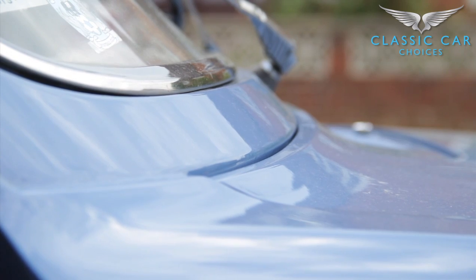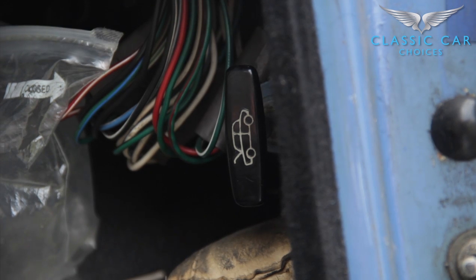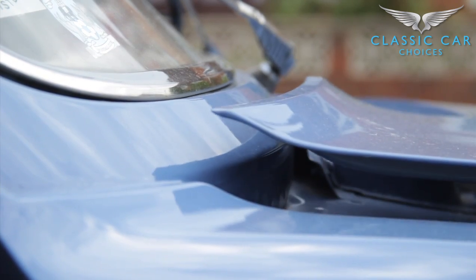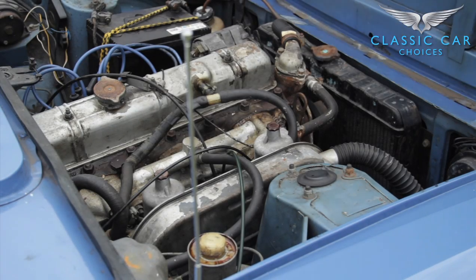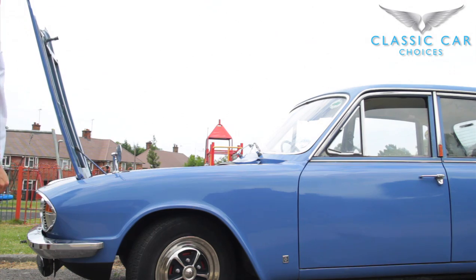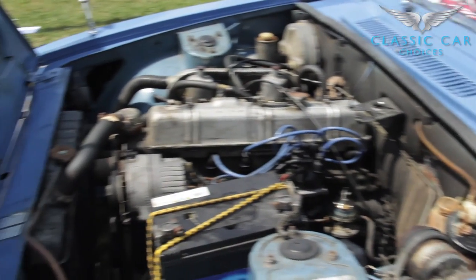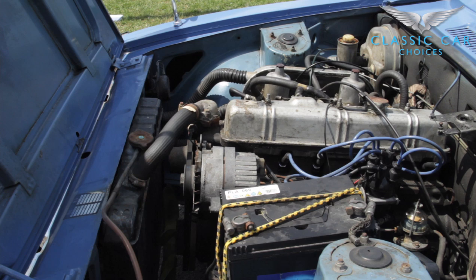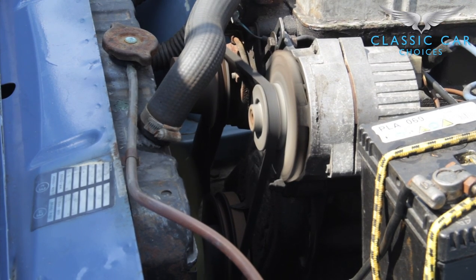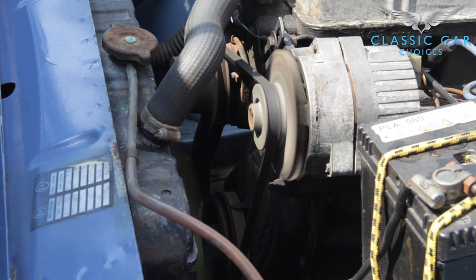The bonnet release is easy to locate just inside the driver's side by the upper door hinges. One small pull and the bonnet pops open, revealing that six-cylinder inline engine. Like the boot, the bonnet arm locks into place with ease and gives you confidence to place your head inside the engine bay. This car is equally at home on those relaxing summer drives as it is on the motorway. This is due to the fact that whichever engine size you choose, it will be fully capable.